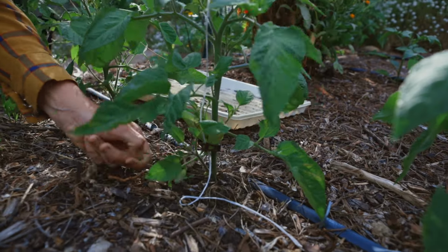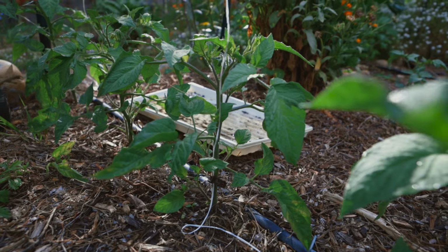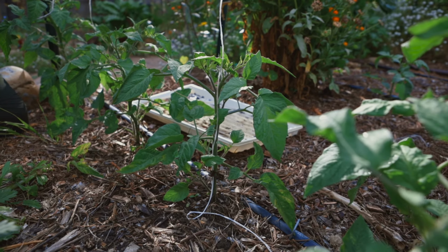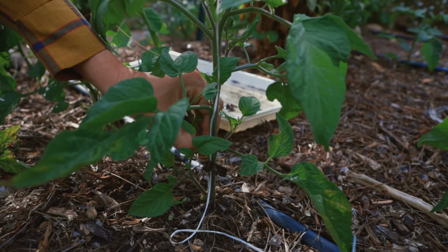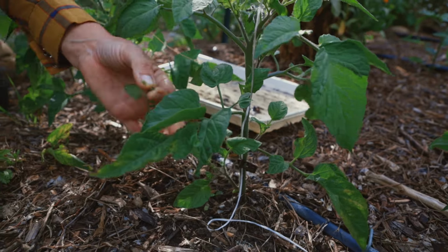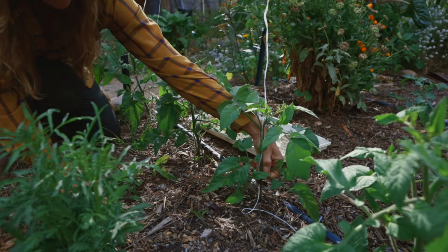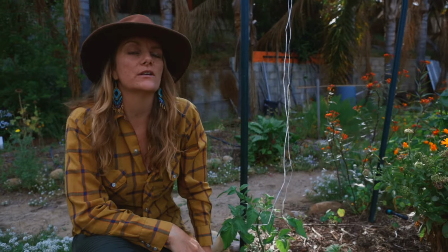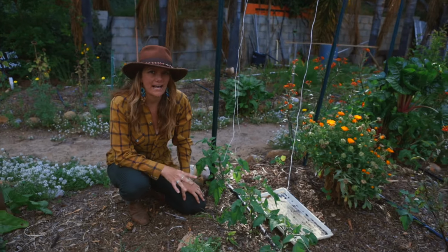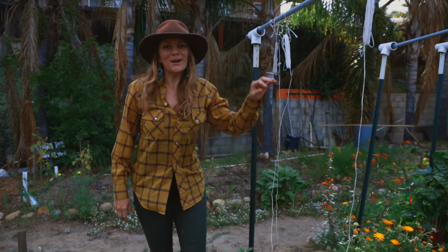And I'm just going to come out here with my coffee in the morning. This is an indeterminate slicer heirloom tomato. I like to clarify that. And for that reason, I'm going to really stay on top of pruning off the suckers, because I want to train it to one leader up this string. For full details on that, you can check out our video on our Tomahawk system and how that works and the science behind that. So things in the garden are looking good.